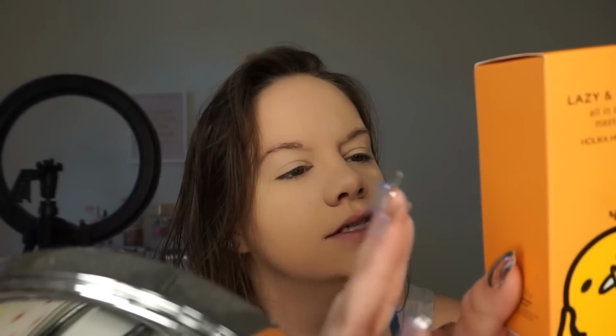I actually looked for more. I was like, will I find more? But I didn't. And then I got the all-in-one master, also from Lazy and Easy. And this is the Good Sarah all-in-one master. It's a one-step ultra moisture essence, provides all benefits with one Sarah droplet. So it's got a power ceramide, which is over 50% composition of skin.